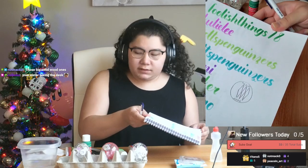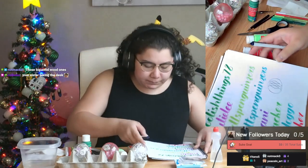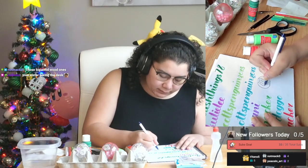Your sister taking the desk? Well, the one she took was smaller than this one. It just had some nice shelving, and that's why I was kind of sad about it.